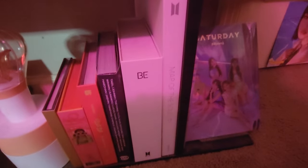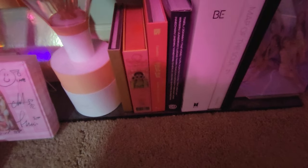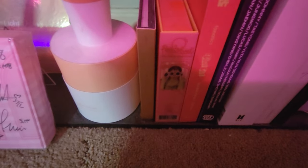All right, BTS collection. I have two BTS albums. Yup, B and Map of the Soul 7. Alright, NCT collection. I have one NCT album. It is NCT 2020. Hey, there were some slappers on that album, though. There's that Fanatics album I was telling y'all about. It is a pretty cute album.